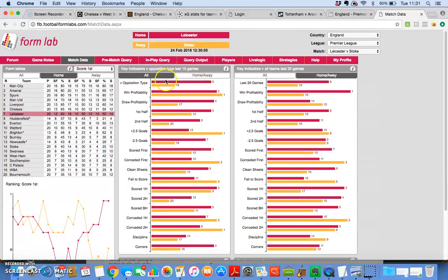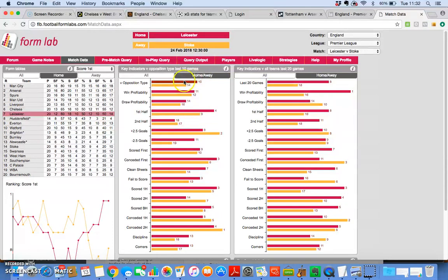However, on the flip side of it, this is all games, not just at home. Stoke, they're in 18th position, so they're not doing very well against teams in the top half. So they've won 1, drawn 1, and lost 8. If you click home and away, this is when Leicester are at home against opposition type, so the bottom 6. They're actually 10th. If you hover over it, they've won 6, drawn 2, and lost 2. Away from home, Stoke aren't that bad. They're not particularly good against top half teams, but you've won 1, drawn 2, and lost 7.